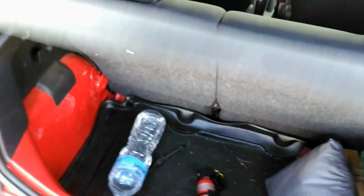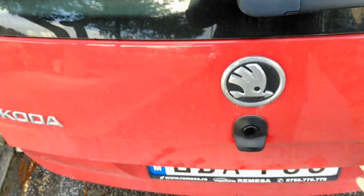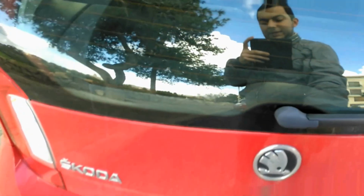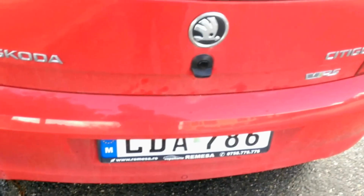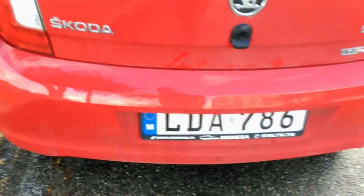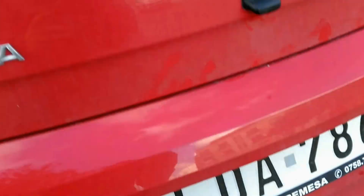Something else I also like, it's a small thing, when you close the trunk you don't get the rattling noise from the license plate, because a lot of cars have the license plate up here and when you close it and open it, it rattles, but this one has it on the back bumper, so no noise. Also, on the back bumper, we have parking sensors. We have that little guy there, there's one in the middle and one on the other side.